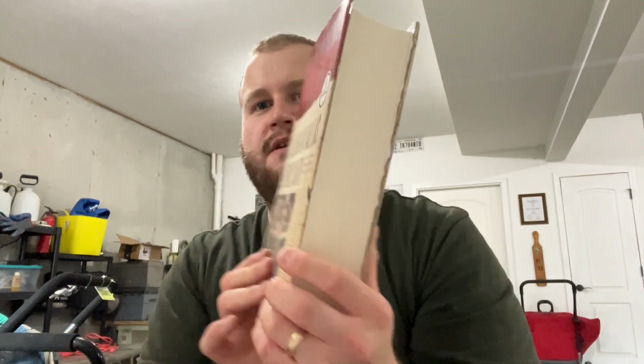But I've read some pretty good short books. I read a really good one that was like 90 pages this summer, and it had the same depth of character and storyline as some of these. So, anyways, we'll start with number 4.